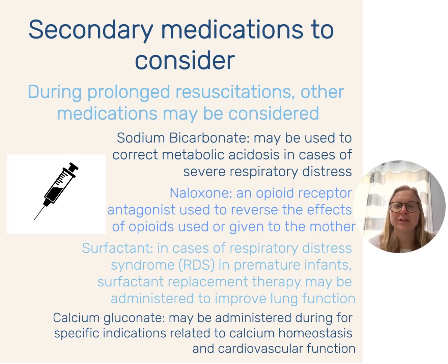And so the baby is coming out in respiratory distress, and how can we reverse that? Surfactant may not be given right away during a code, but immediately thereafter in the delivery room, something that we're giving to try to give the baby the best chance at their respiratory support. Calcium gluconate is going to help a lot with our cardiovascular function. So these might just be medications that the NRP book doesn't cover, but things that you may see during a code or a prolonged code of your baby.